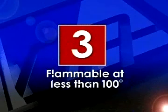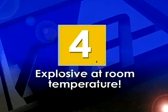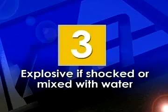A 3 means the liquid is flammable with a flash point, the point at which the liquid ignites, at less than 100 degrees Fahrenheit. A 2 means the liquid flash point is somewhere between 100 and 200 degrees Fahrenheit. A reactivity hazard marked 4 means the material is explosive at room temperature. A 3 means the material may be explosive if shocked, heated under confinement, or mixed with water.